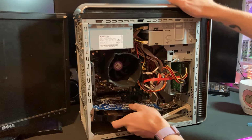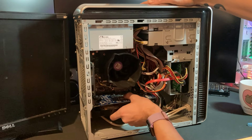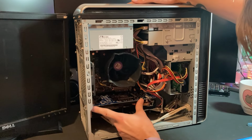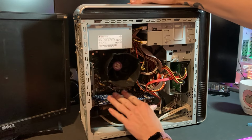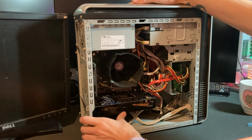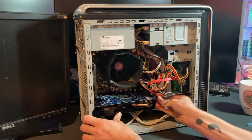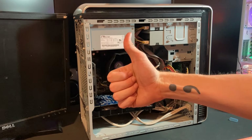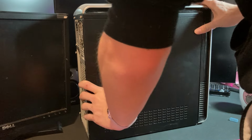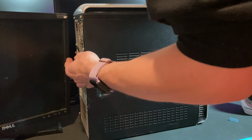I'm just gonna stick it. I said we're just gonna stick it right in there. Make sure I get the 6-pin hooked up. There we go. That looks like a complete and total mess, but you know, everything's gonna be okay. I'm hoping. Every single time I shove this GPU into this computer, I get a little bit worried that it's not going to work each time I stick it in there.